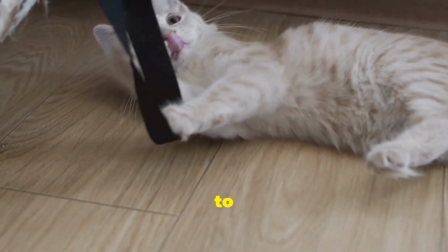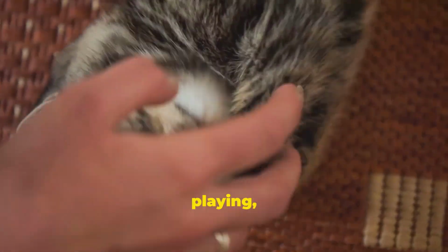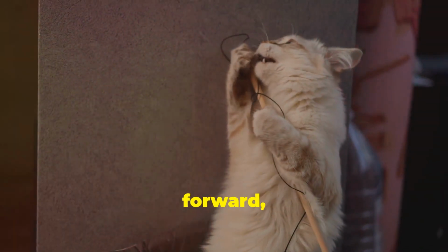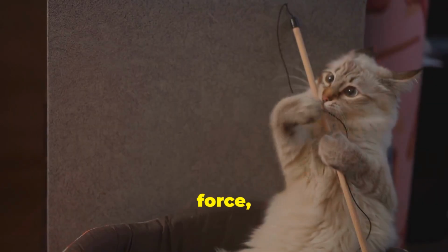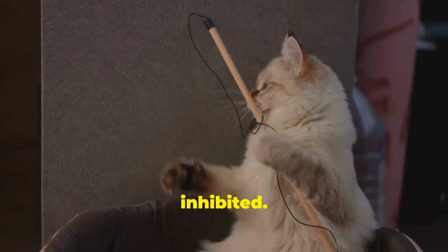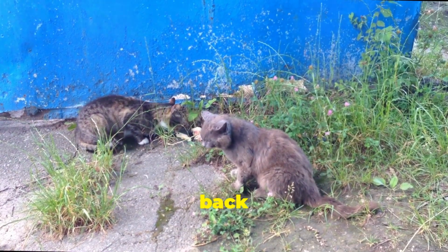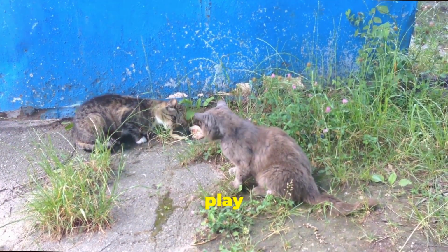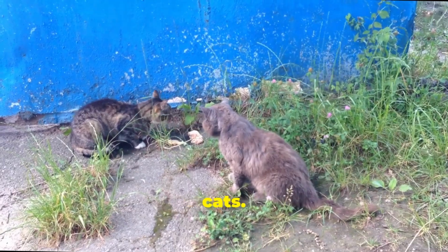Now, it's important to differentiate between play fighting and real aggression. When cats are playing, their ears will generally be forward, their claws may be out, but they won't be using them with full force, and their bites will be inhibited. If you notice any hissing, growling, ears flattened back against their head, or if the play seems too rough or one-sided, it's time to intervene and separate the cats.